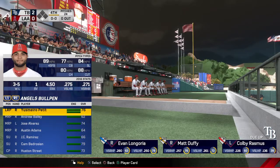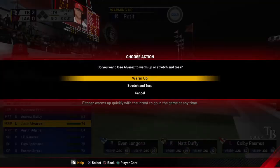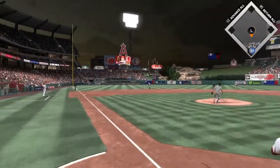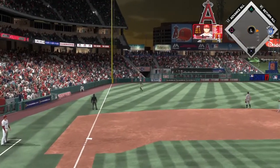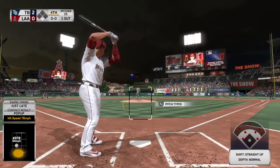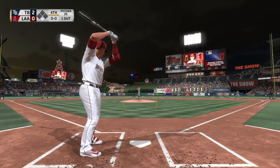Leading off the fourth inning for the Angels, right fielder, number 56. First pitch on its way. And we'll start the inning off with an easy fly ball to straightaway left. And Rasmus is there to put this ball away for out number one. So the bases are empty with one man gone. And standing in, the ever dangerous Mike Trout.